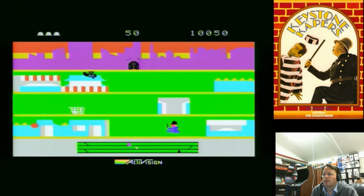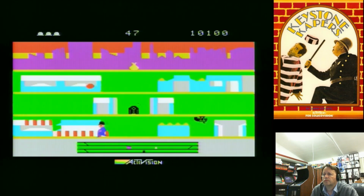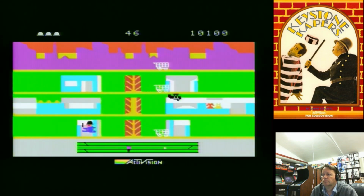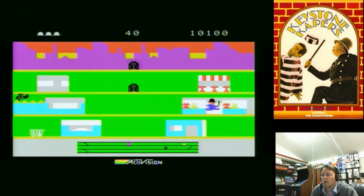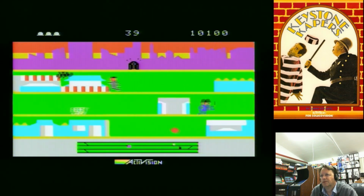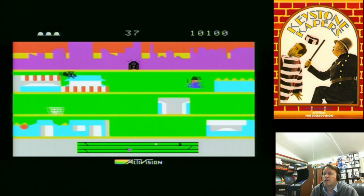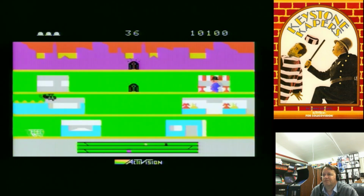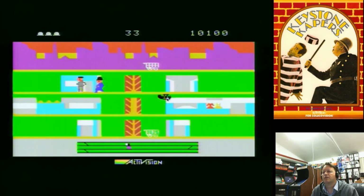Not too bad. Now we get the aeroplanes. If you hit these, you die. And you've got to remember the second duck. Once again, might have played this a few times, but Activision games truly are my favourite games.